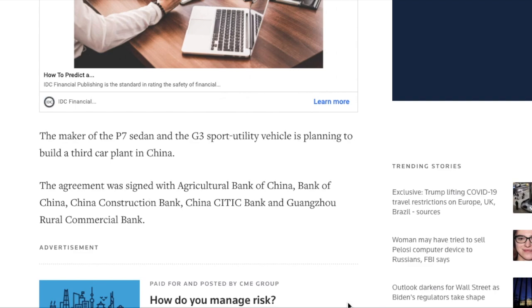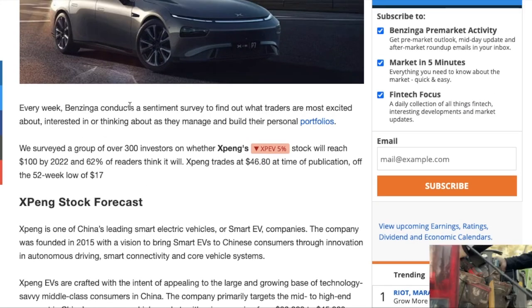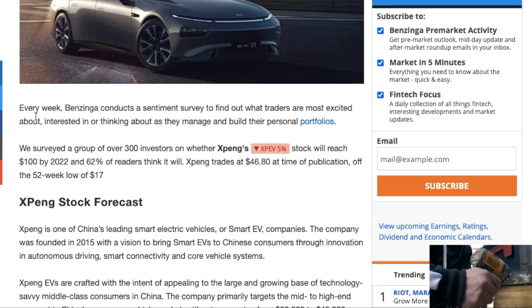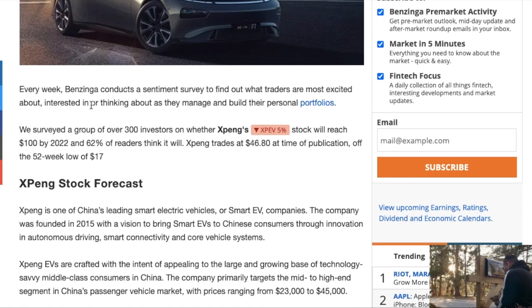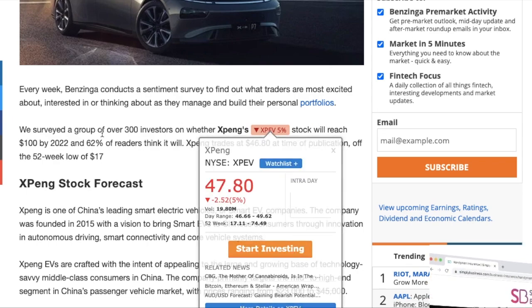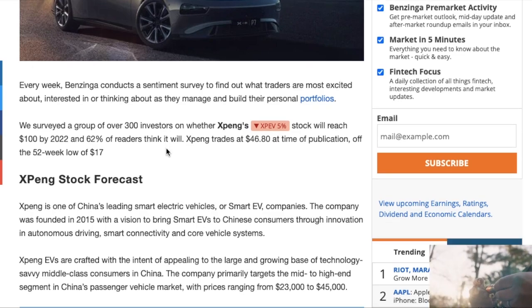around the world. Now, we can also see that a lot of analysts are pretty bullish on XPENG as well. Every week Benzinga conducts a sentiment survey to find out what traders are most excited about, interested in, or thinking about as they manage and build their personal portfolios. They surveyed a group of about 300 investors, asking whether the stock will reach $100 by the end of 2022, and 62% of readers thought that it will.